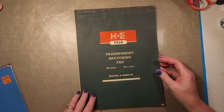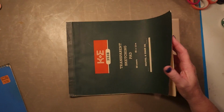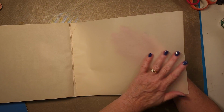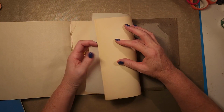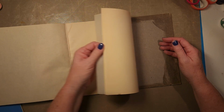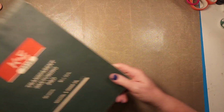but transparency or transparent sketching pad, 50 sheets, 11.5 or 8.5 by 11. So again, some has been used. This has got, it's both shiny and satin at the same time. I don't know how to describe it. It's got some good patina. You can see where the coloration of the tablet that it's on. Yeah. Isn't this fun? Love it.